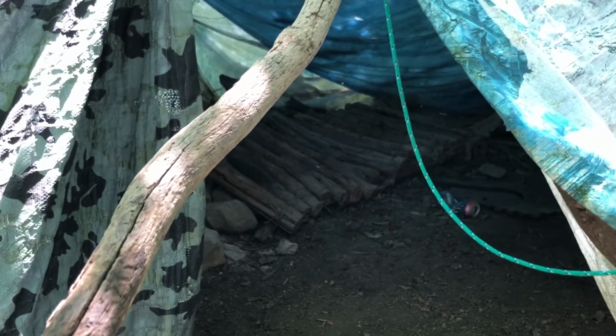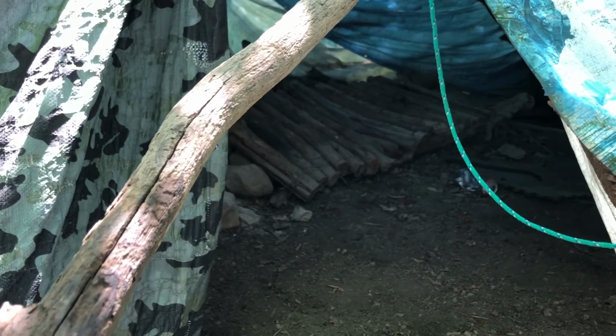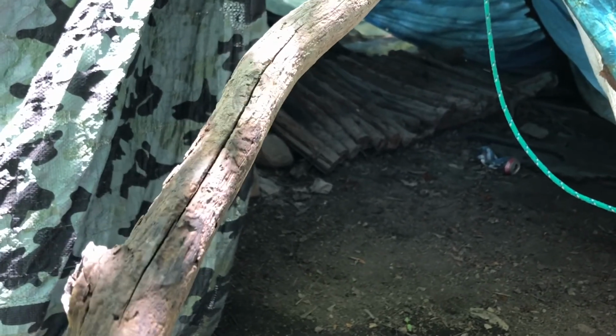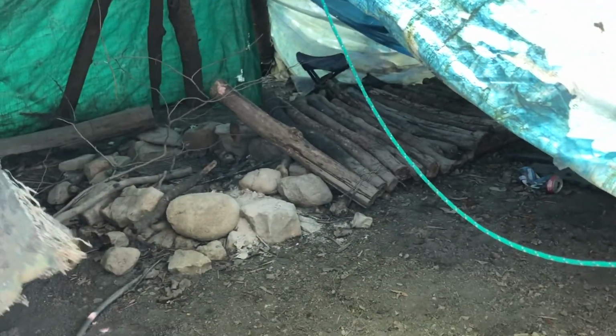Did they cut the wood? I don't know why you'd want that. Or maybe it's firewood? And it looks like some cans. I'm not going in because that's freaking me out. I'm gonna go back down, because it's kind of making me nervous here. Actually, wait, let's look around.